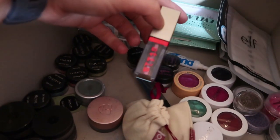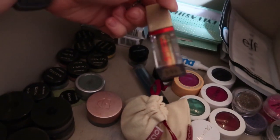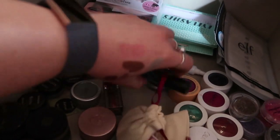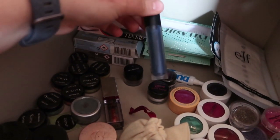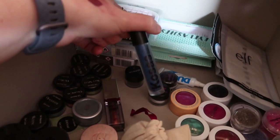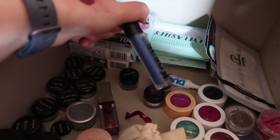This is what my friend got me for Christmas, the Stila Magnificent Metals in Hypnotic. Really beautiful. This, I have not used since that review. I honestly don't know how to use this, and I'm not sure it was worth me picking up in the end. I was intrigued to try it because I've never tried anything like it before.